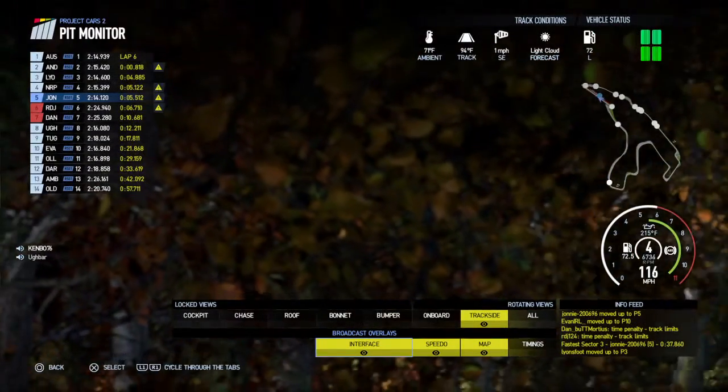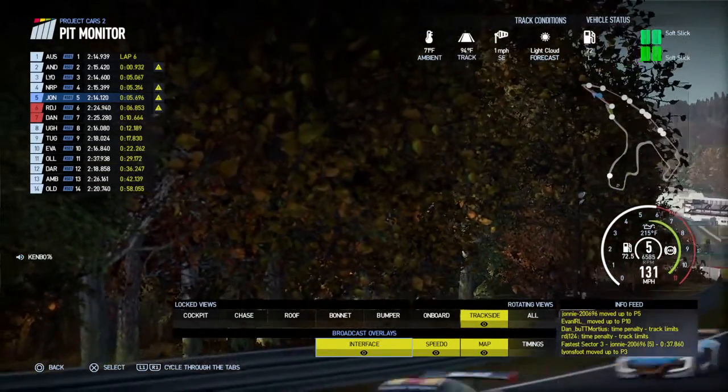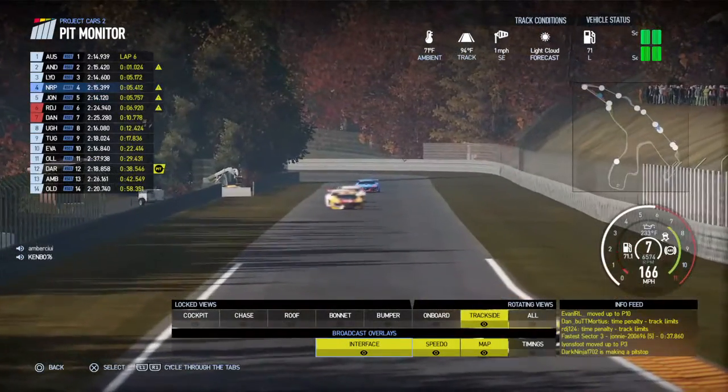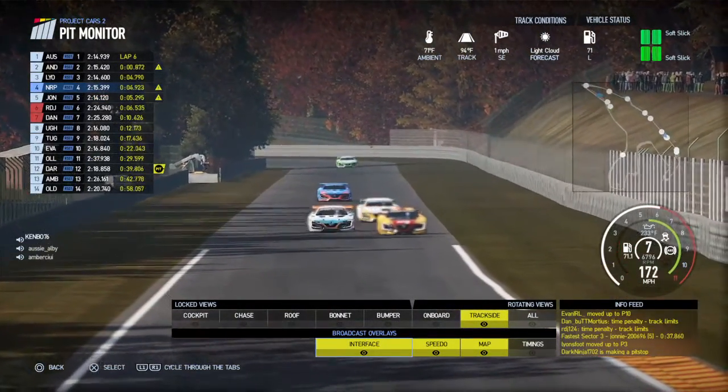Oh, we got a tree in the way. Not sure what's going on there. Yeah, that was a strange camera angle. Not sure what's going on here, ladies and gentlemen. Sorry about that angle. Out of my control.